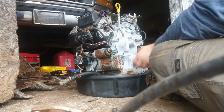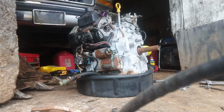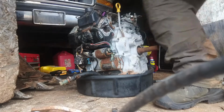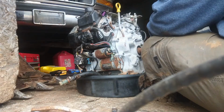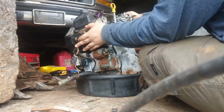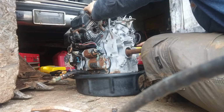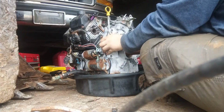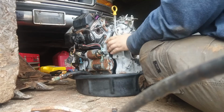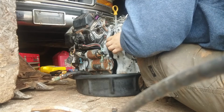Alright, I need something I can use. Looks like it here. What is this? There we go. Okay, she's full of oil. Alright, let's see what's behind the door. Let me pry it a little more. Oh. Holy crap!